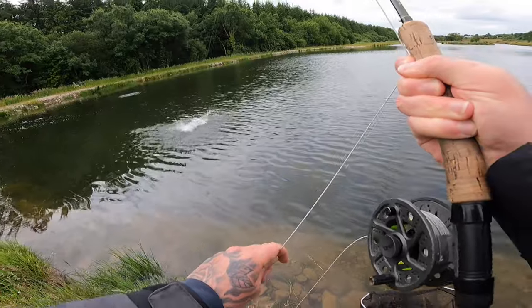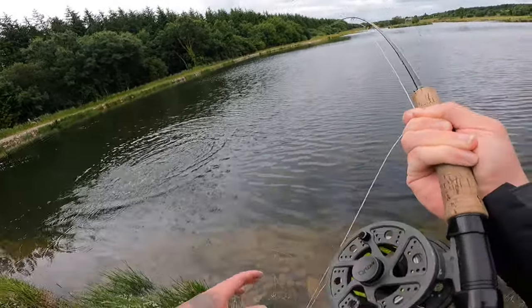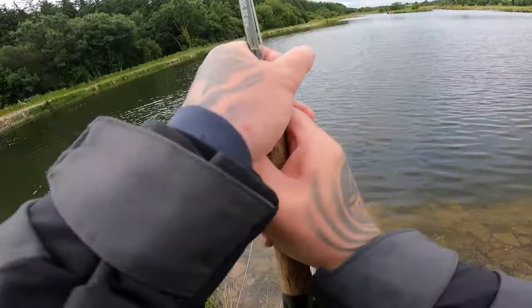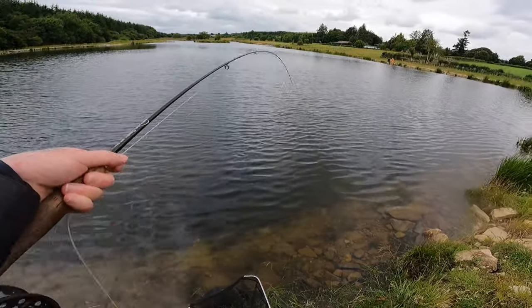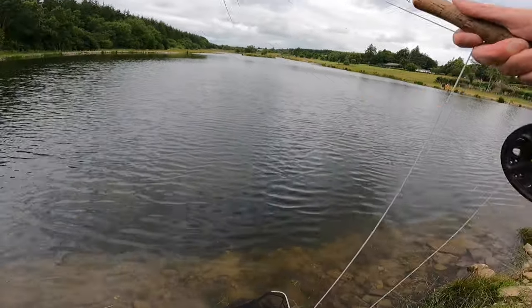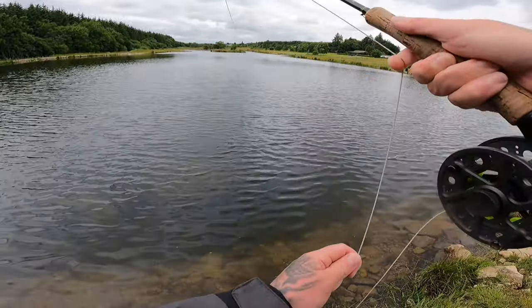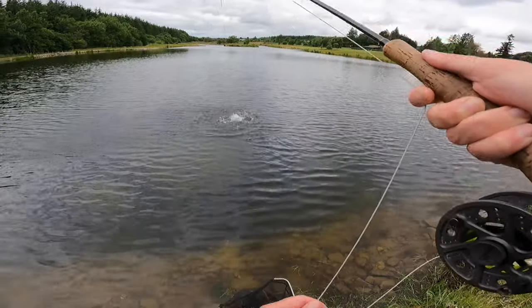Fish. He was nibbling at it the whole way in. Not massive, I'd say this lad's about around 2 pound. Giving a good fight. He's fresh. Come on. Oh. Can't get over the power. Some of the smaller ones fight harder than the bigger ones.